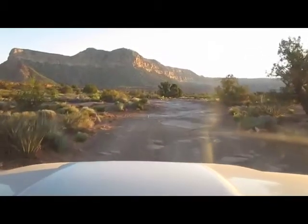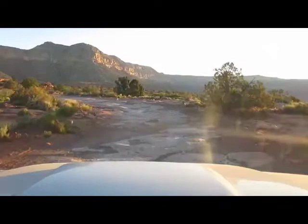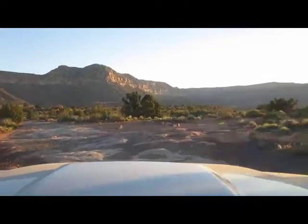Also, it allowed me to get my light meter out and meter the scene both before sunrise as well as after, because that gives me a little bit of an idea of what type of shutter speeds I need to use.